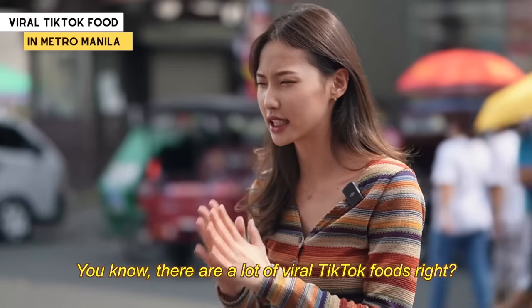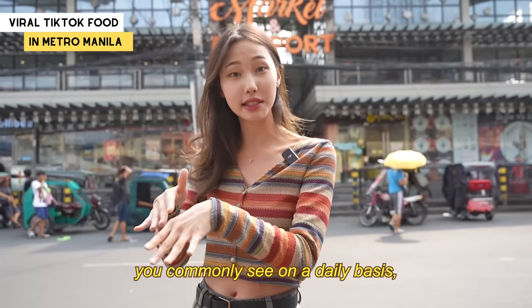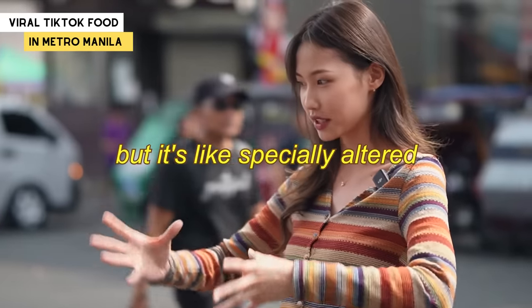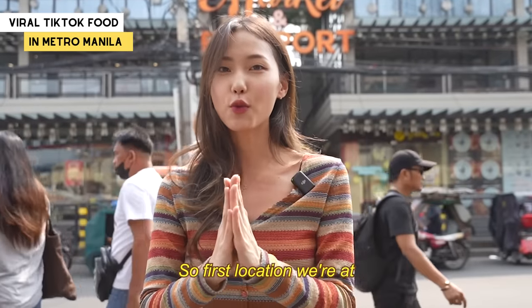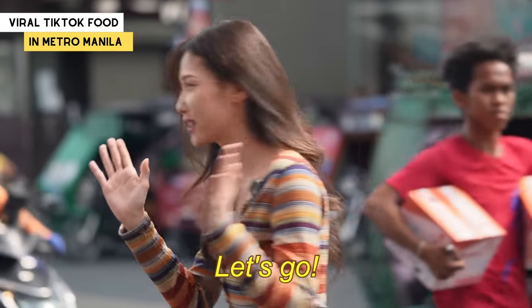There are a lot of viral TikTok foods that you can see on TikTok, especially the food we commonly see on a daily basis, but specially altered. So first location we're at Quiapo Market, so we're gonna go get the best palabok. Let's go.